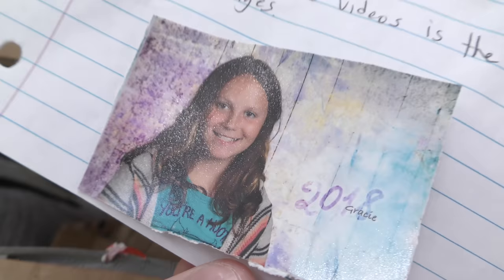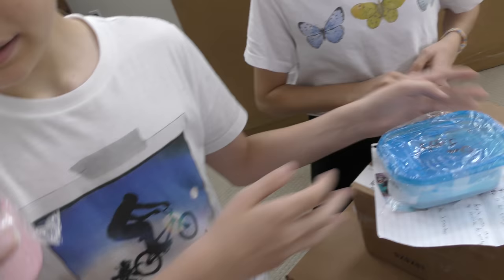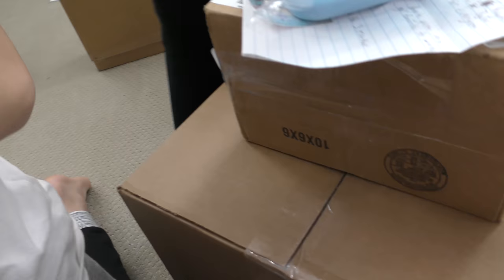Sour. So this is from Gracie. Hey, so we got a little letter. That's what she looks like. Thank you, Gracie. Yeah, and we also got some slime. Ooh, it's a lot of slime. Blue jiggly slime. Bubble gum. Ooh, this must be for Tyler. And yummy candy. Oh, that's the best.